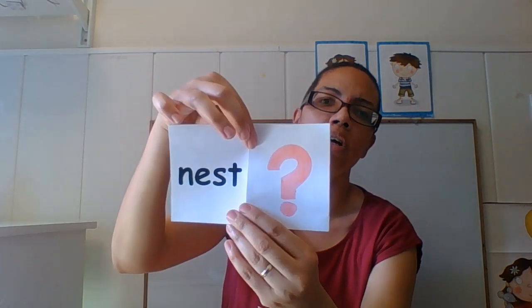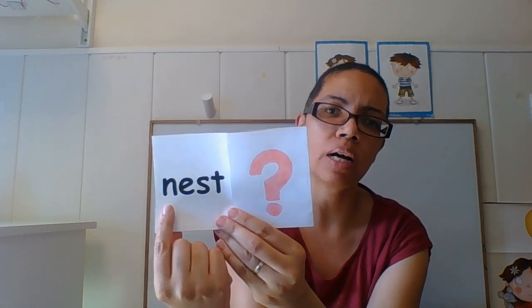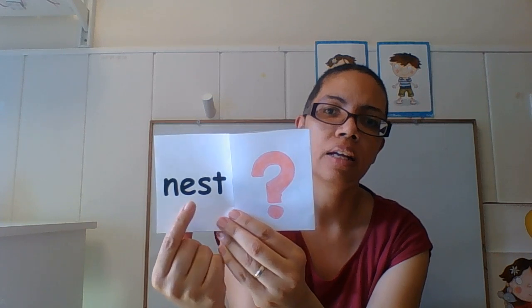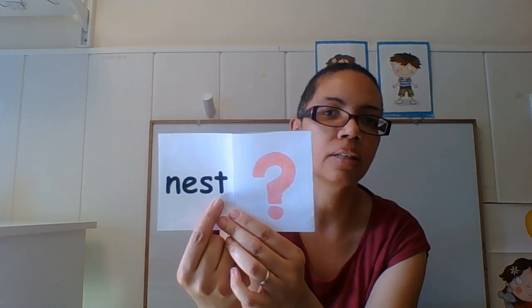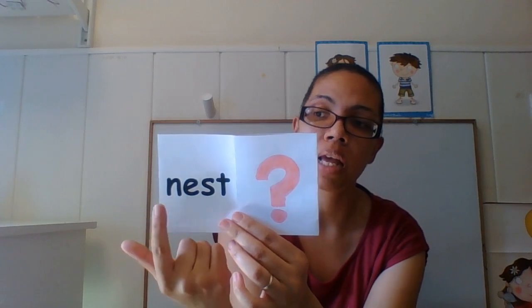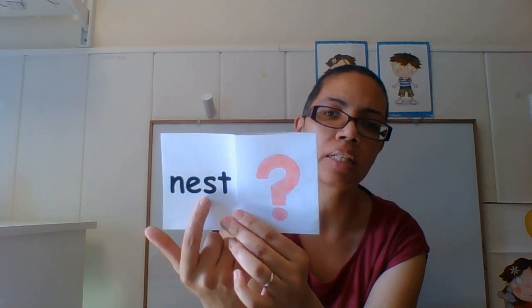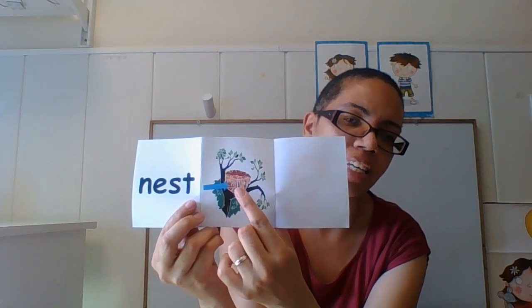What could it be here? This one has 4 letters and 4 sounds. Let's go. Tell me, sound number 1. Sound number 2. E. Sound number 3. S. Sound number 4. T. Do it with me. N, E, S, T. N, E, S, T. All together is the word nest. This is a nest. Excellent, chicos.